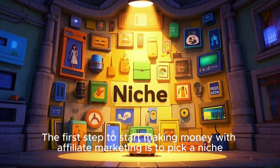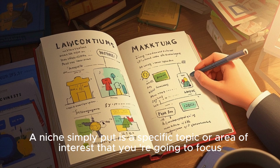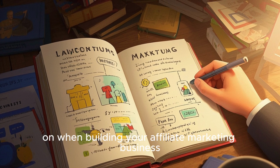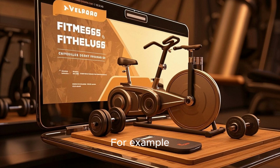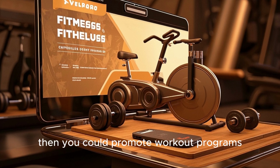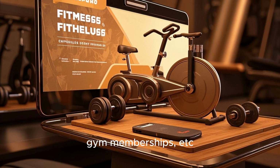The first step to start making money with affiliate marketing is to pick a niche. A niche, simply put, is a specific topic or area of interest that you're going to focus on when building your affiliate marketing business. For example, if you wanted to focus on fitness, then you could promote workout programs, healthy eating plans, gym memberships, etc.